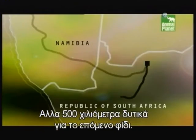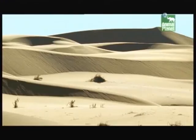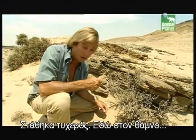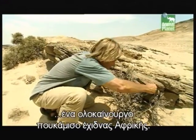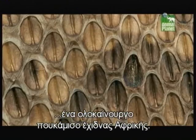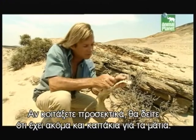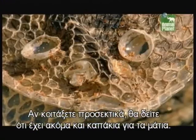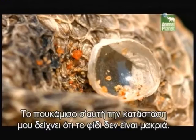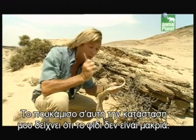It's another 300 miles westward again, to the next snake. Now I've had a stroke of luck here, right here in this bush. Brand new, recently shed snakeskin. Puff adder. If you look very carefully, you'll see that the skin encompasses even the eyes, little caps that cover the eyes. Having this skin in my hand, in this condition, tells me with certainty that this snake is not too far away.